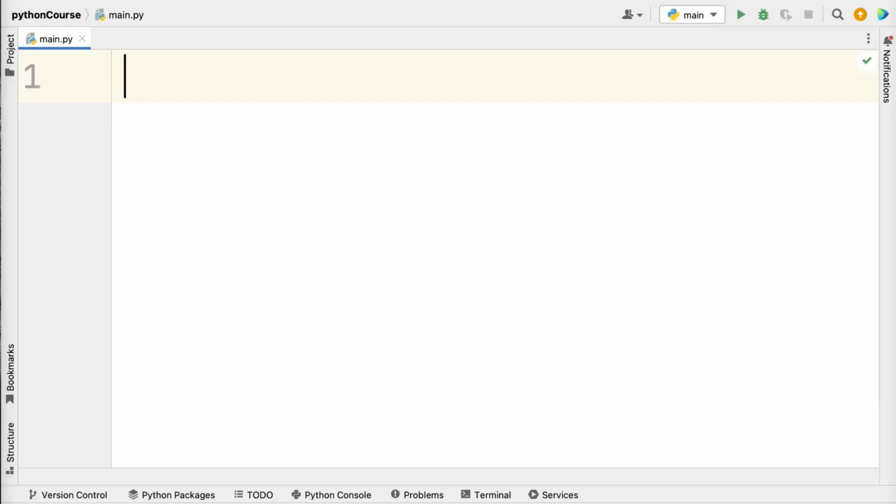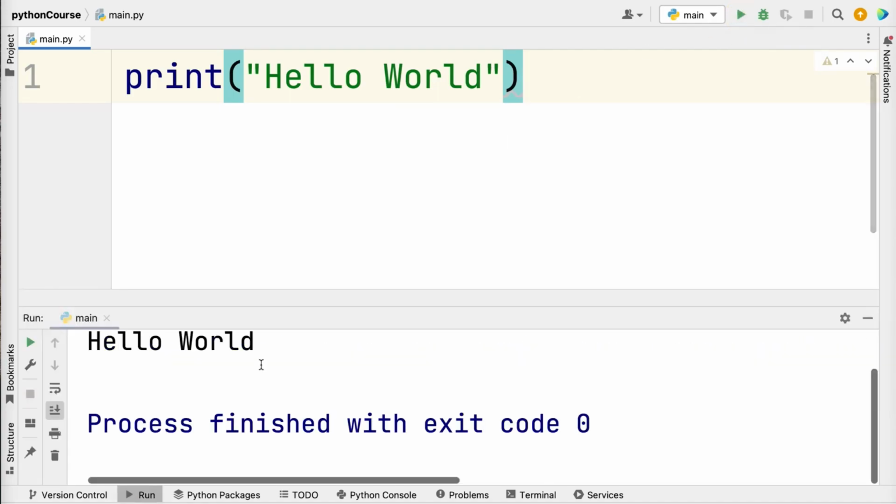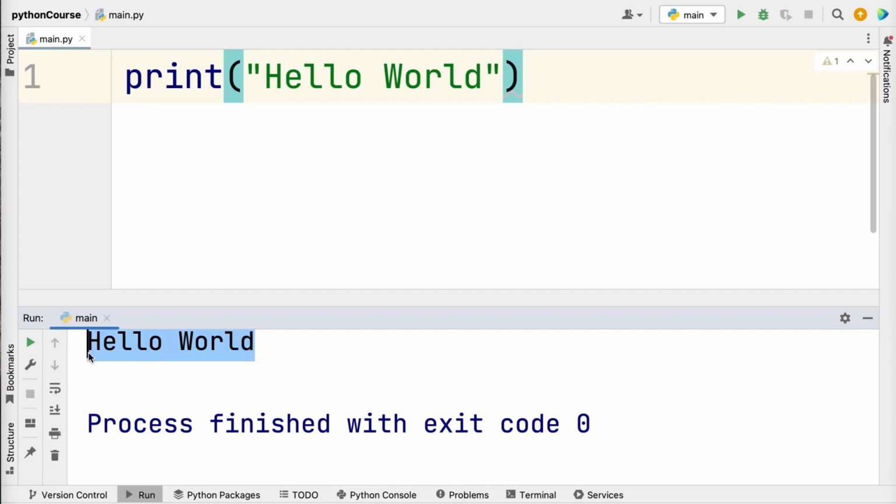Let's write our first Python program. Print hello world. Here, the print function in Python is used to display output on the screen. It can be used to print strings, numbers, variables, and other data types. We can print this code. You have to just click on Run button. Okay, it's printed hello world.